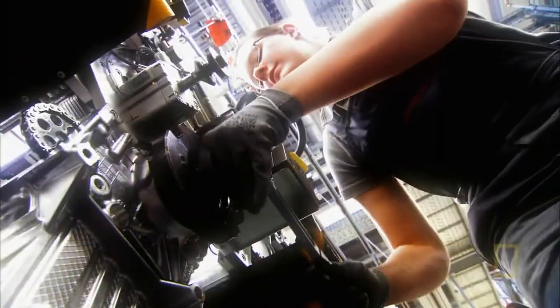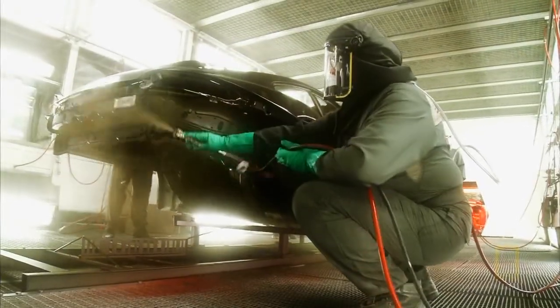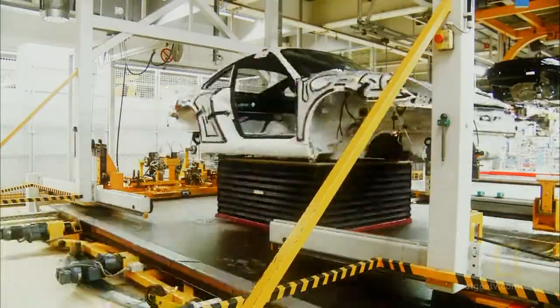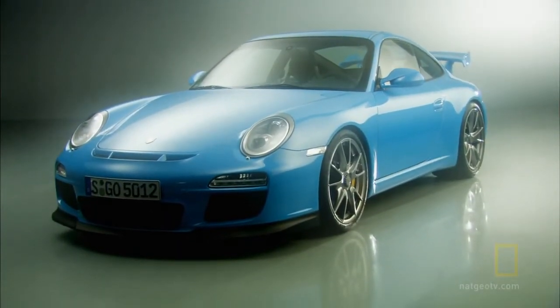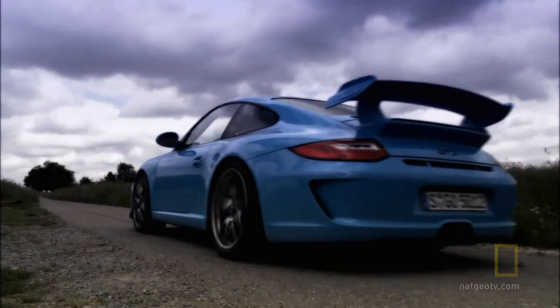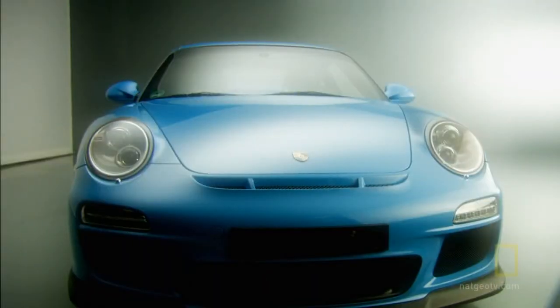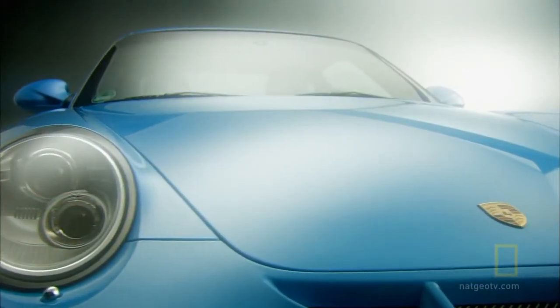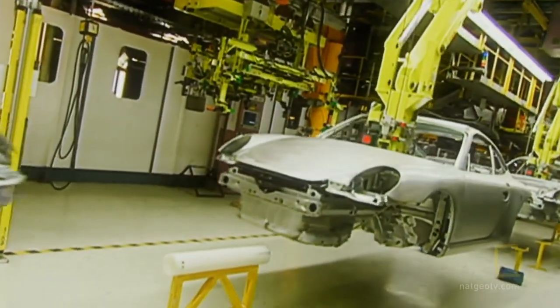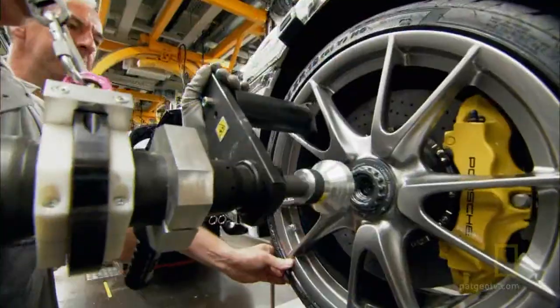Automation, technology, and skilled human labor combined to build 16 versions of the Porsche 911, including the 911 GT3. Lots of our customers, they want a race car, and they want a race car that they can use on the normal street as well. The Porsche 911 has been made for more than 4 decades on the same grounds in Stuttgart, Germany, at Porsche's ultimate factory.